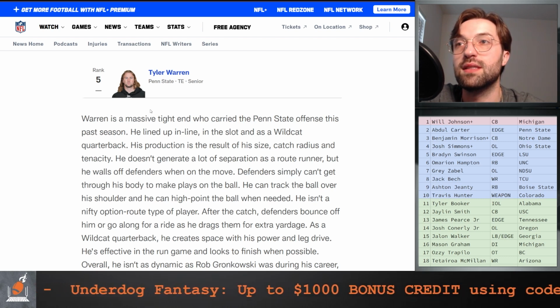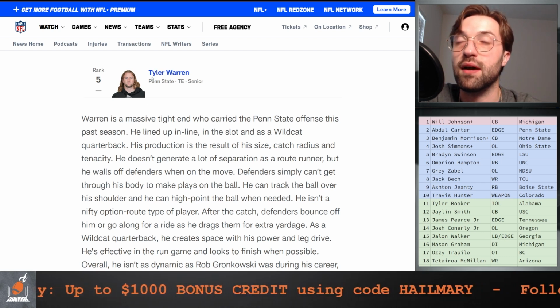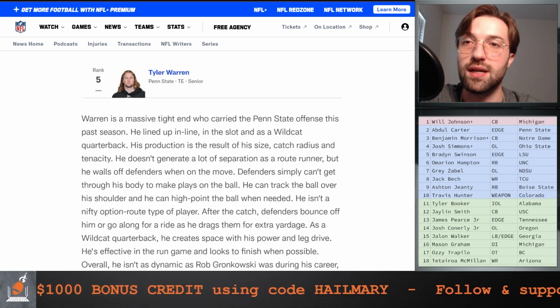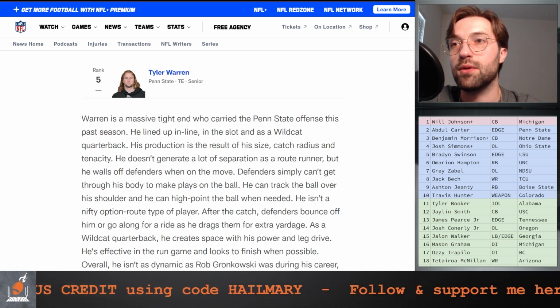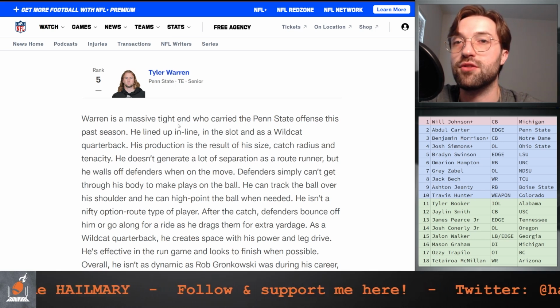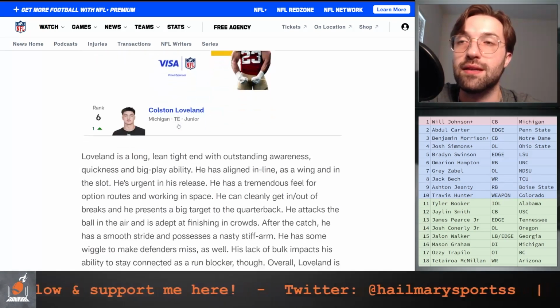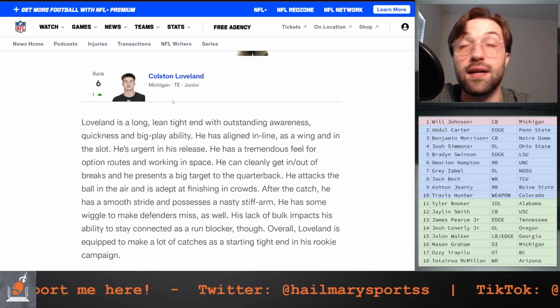I think holistically, if you're just trying to say like, oh, if I don't need a tight end, should I evaluate Tyler Warren as like the 5th best player in the class? I would say no. I would not take him over other options. But Tyler Warren is a fantastic player. He's just the definition of solid. He will probably be a top 5 to 10 tight end in his career. Or right out the gate, I mean.